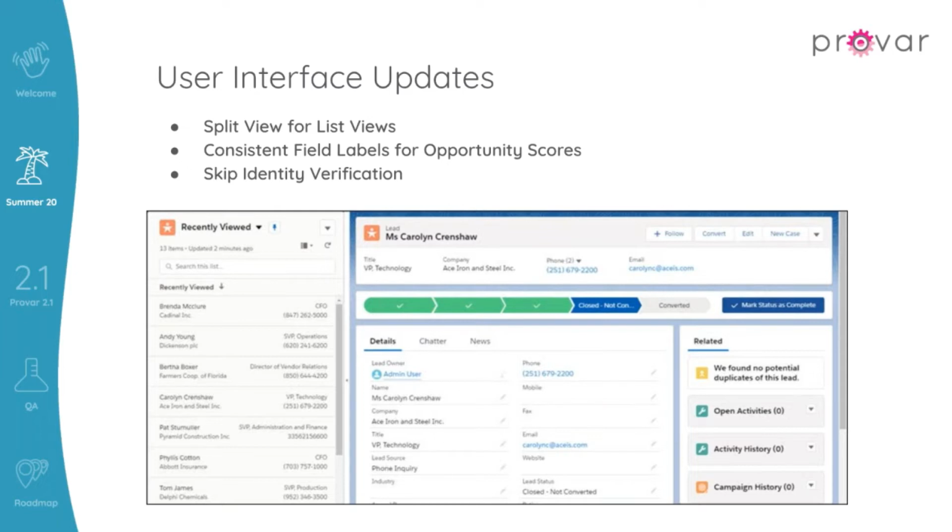For orgs using Einstein opportunity scoring, it's now easier to review scores now that the name of the score field is consistently called opportunity score. Previously, the field was called score in some places and opportunity score in others.